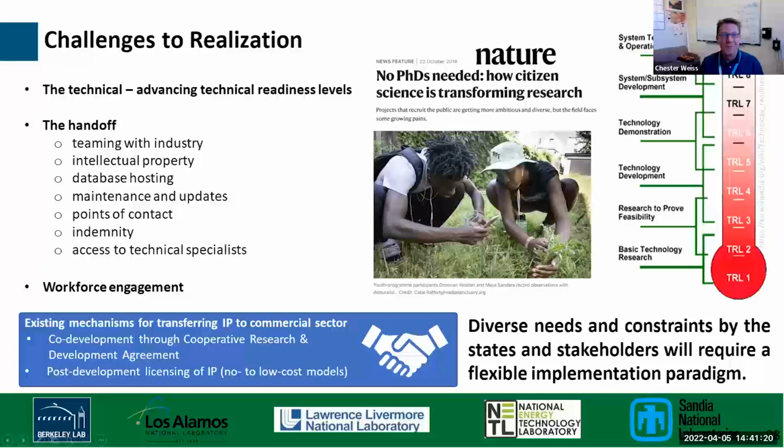Image of person taking a photo with cell phone of another person holding a plant. Title about photo is No PAGs Needed: How Citizen Science is Transforming Research. Additional text on screen includes: diverse needs and constraints by the stated and stakeholders will require a flexible implementation paradigm.